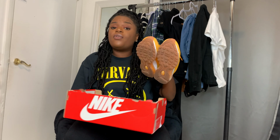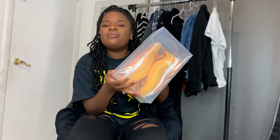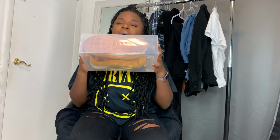And if you've watched any of my sneaker videos, you already know I don't keep these dingy boxes. I don't care if the box was nice, I'm not keeping it. So let's just throw that out. Voila, we put it in these nice clear sneaker boxes that I get from Amazon. I will be leaving the link down below. I just love this because it's just nice and organized.